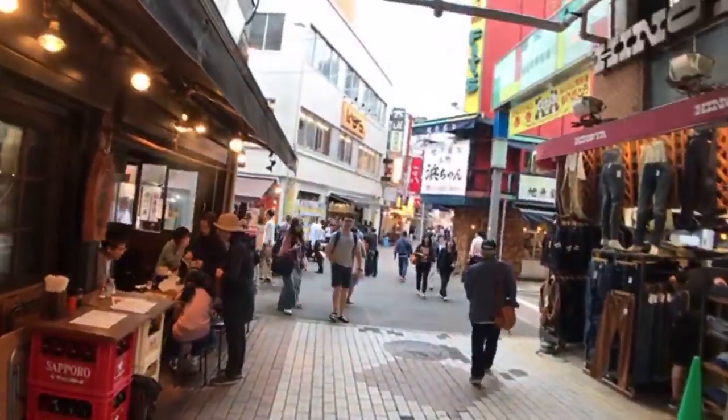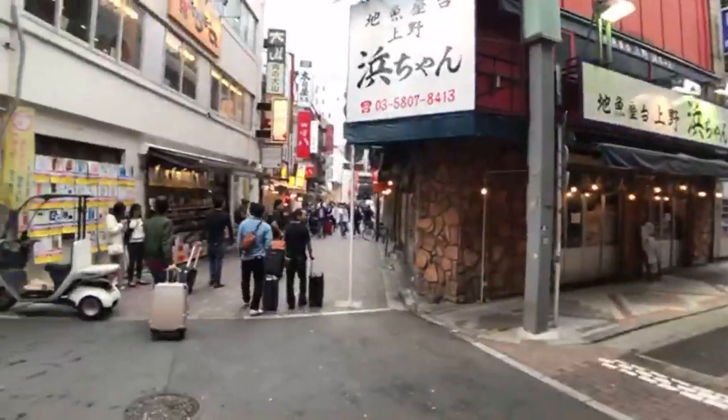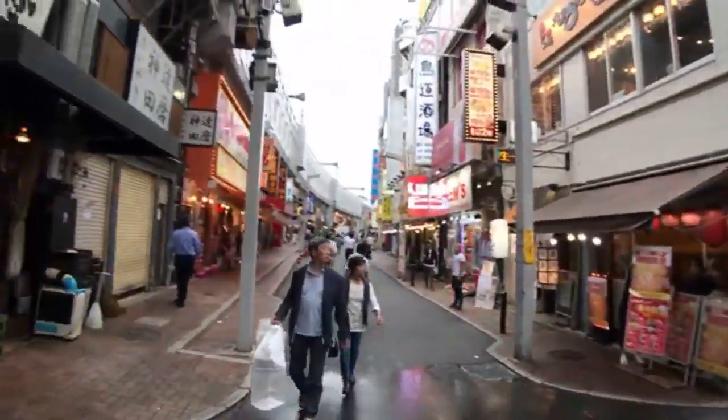And by the way, while I'm here, there's another stretchy cheese chain over there. The same cheese company that's over there is over here, but there's no people. So if you want to avoid the crowds, you probably want to go over there. You can hear the Yamanote line ahead of us.